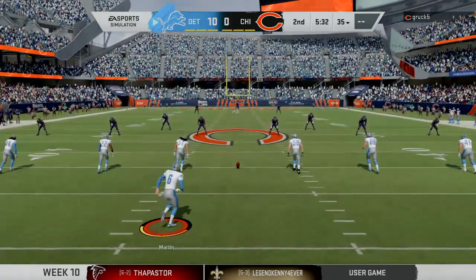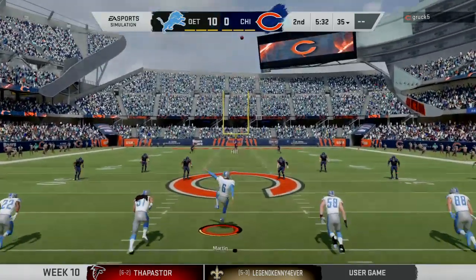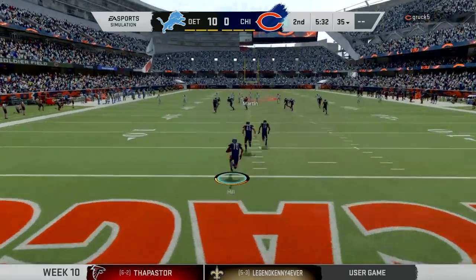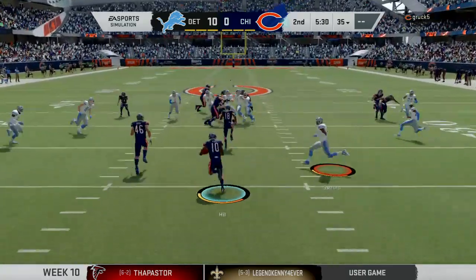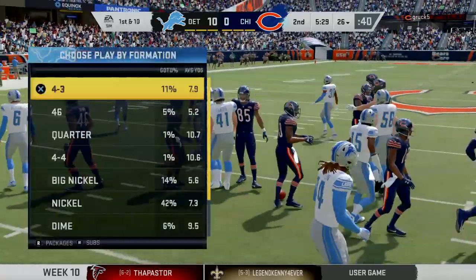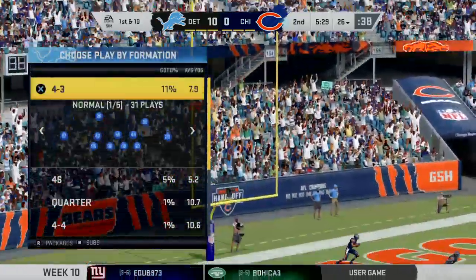Yeah, as a friend of mine used to say, they were moving and grooving for a while, but they couldn't keep the momentum going enough to get a touchdown out of it. That'll be taken in the end zone. And he'll take it up past the 25 to the 26-yard line.